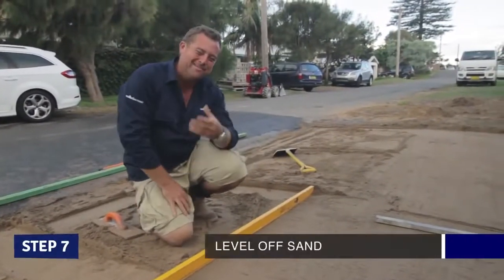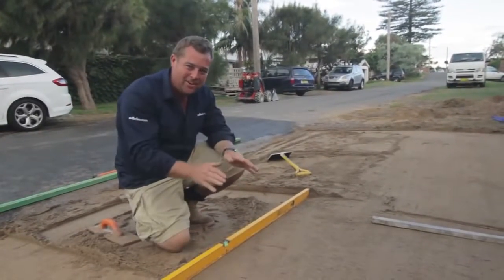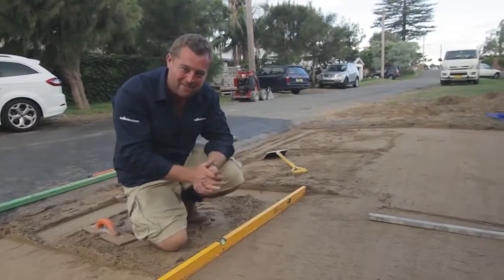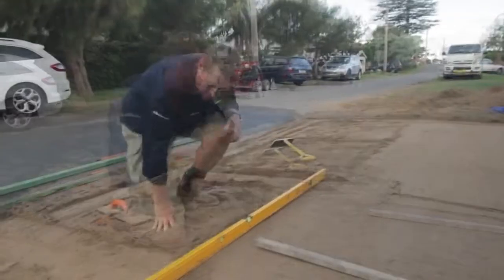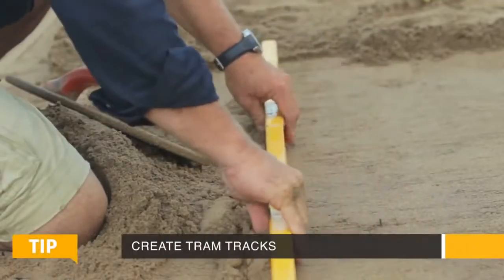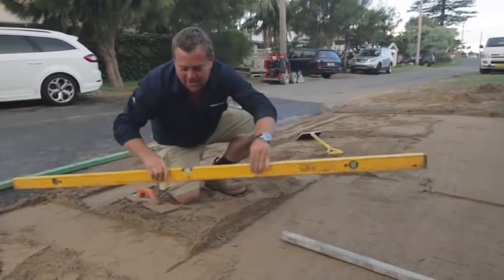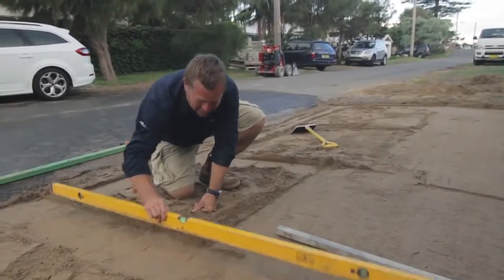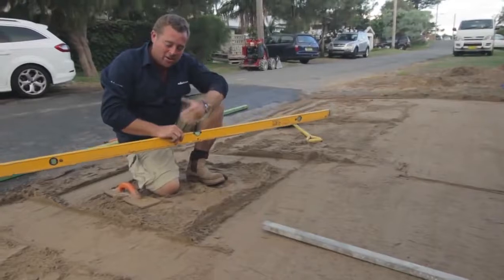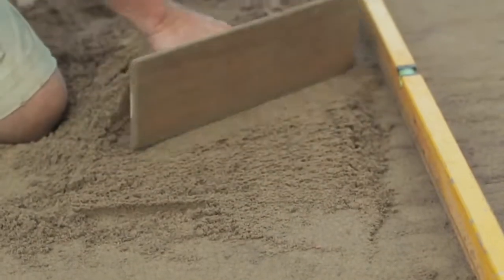Now, far and away, the most technical part of any paving job is screeding the sand and getting it nice and flat. But I'm going to break it down for you and make it as easy as possible. What I've got is what I call tram tracks. I've got 2 of them here, and if I screed over the top and I don't dig into them and I keep them nice and neat, I know that all the sand I take off is on the same plane as them, and that'll get it nice and flat for me. Just work a little bit at a time, removing the sand.